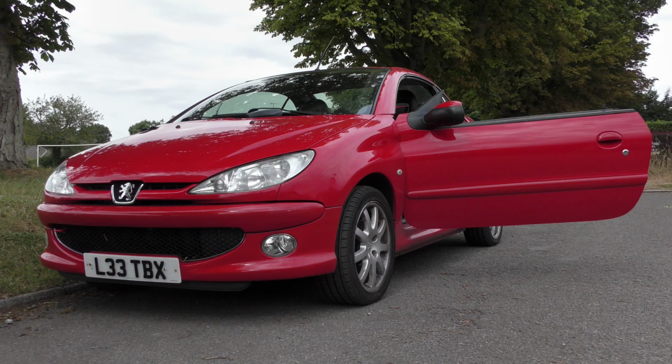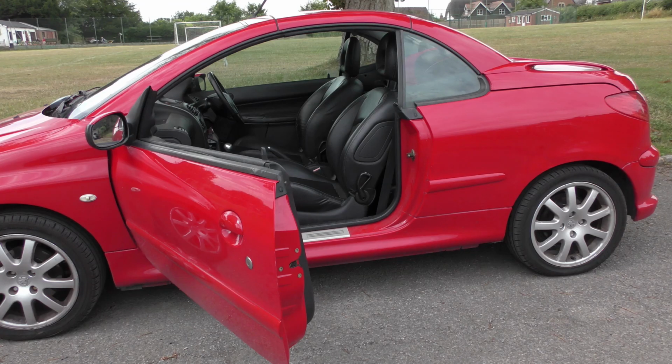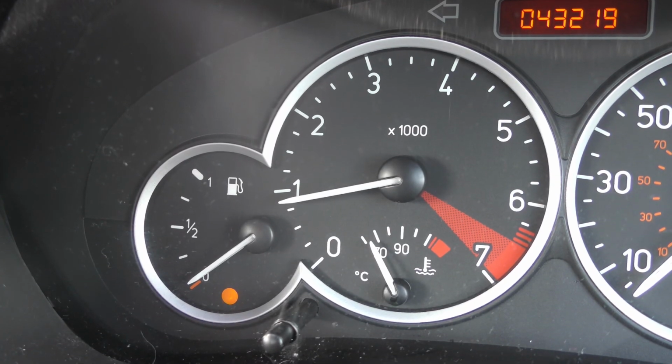My personal preference, apart from having all the sky that you could ever imagine at your fingertips with the roof down and getting a tan on the top of your head, it is a much nicer car in coupe mode with all the windows down front and back. It's a good look too. Oh, fuel roulette. Oops, right, one sec.